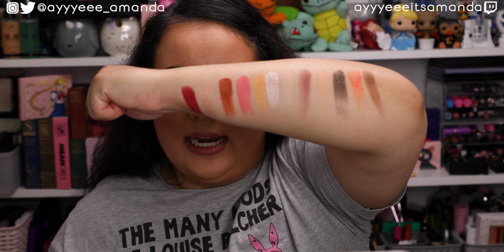And this is the right side of the palette swatched. I am very excited for this palette. As I mentioned earlier, I'm very excited to have my first LAROC Pro palette in my collection. I really enjoyed how everything swatched. It's a very beautiful warm palette. I know I'm going to be reaching for it a lot. I also want to see how it pairs with some more colorful palettes as well.